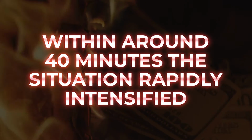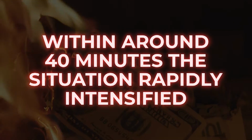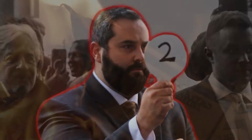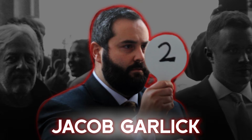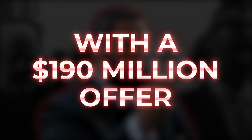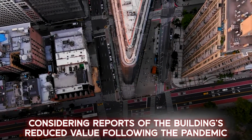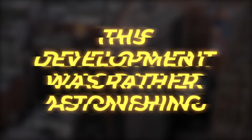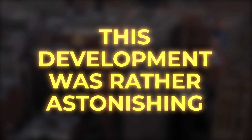Within around 40 minutes, the situation rapidly intensified when an unexpected and unidentified bidder named Jacob Garlick outbid Jeff Gural, the current majority owner of the building, with a $190 million offer. Considering reports of the building's reduced value following the pandemic and the need for over $100 million in renovations, this development was rather astonishing. However, the story doesn't conclude there.